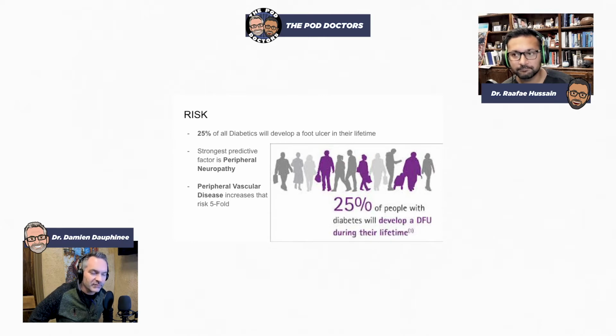Right, and it's something that can be very subtle and scary, because with the sensory loss, you may not be fully aware of how much arterial flow you're missing, until you have an injury that doesn't heal. So that's really scary.